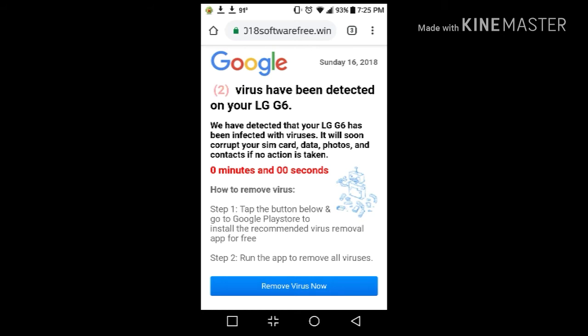Okay, so the timer has run out and nothing is happening. And this says it's from Google. I have a hard time believing that Google would allow this to be popping up to kind of scam everybody into taking some kind of action.